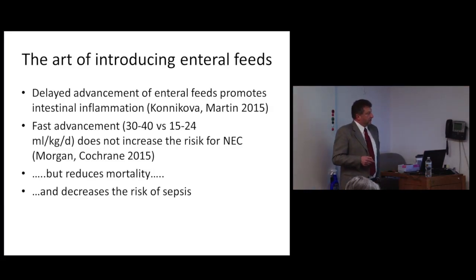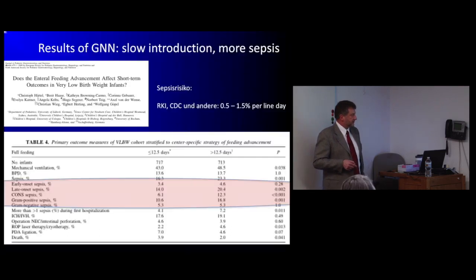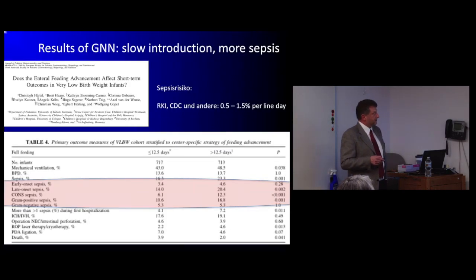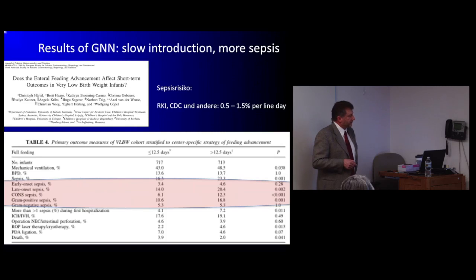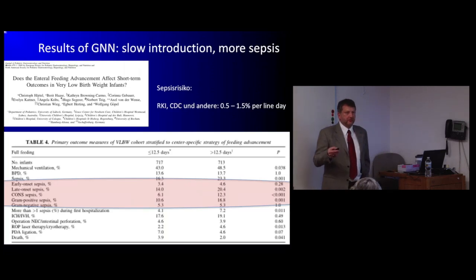So I would review a little bit of literature about that, introducing of enteral feeds. The delayed advancement of enteral feeds promotes intestinal inflammation. Fast advancement, 40 milliliters per kilogram versus 15 to 24, does not increase the risk for necrotizing enterocolitis, but it reduces mortality and decreases the risk of sepsis. I will show you this from data from the German Neonatal Network. That is a pretty good thing that has been established maybe 10 years ago. Wolfgang Göpel from the University of Lübeck created a registry where they have now 6,000 or 7,000 preterm babies in there, including genetic information and whatever.